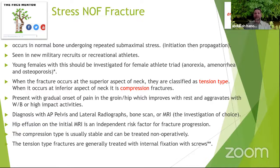When the fracture occurs, it can occur either at the tension side or compression side. The tension side is the superior part, as the bone goes down with your weight bearing, leaving the tension side on the top and compressing the inferior side. The tension side has worse prognosis than the compression side.